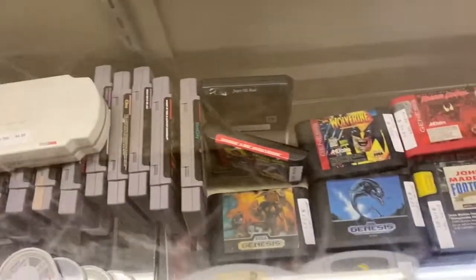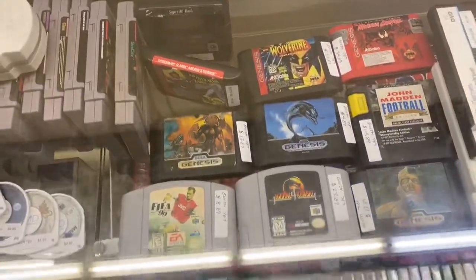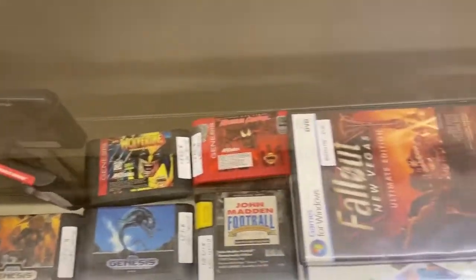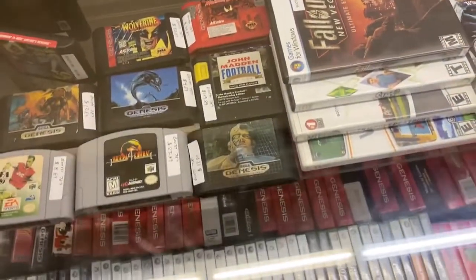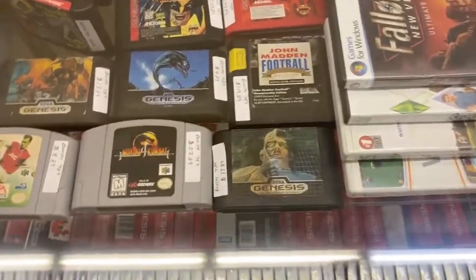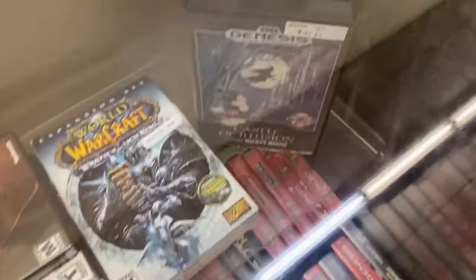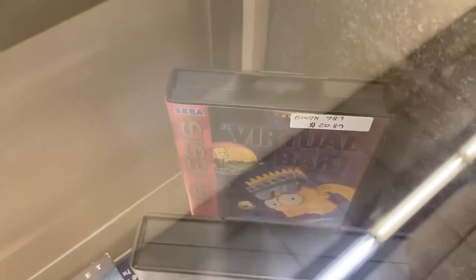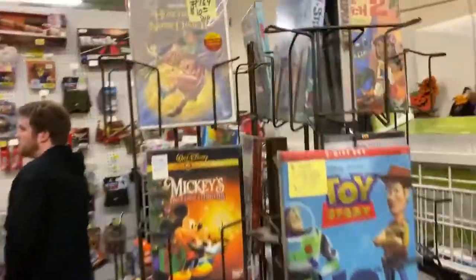Over here, we got a few more Sega Genesis games, including Wolverine, Maximum Carnage, Echo, Altered Beast. Again, actual fun stuff to look at and not trash. And over here, we've got Castle of Illusion in the box. And behind that, everyone's favorite Simpsons game, Virtual Bart. Can't win them all.